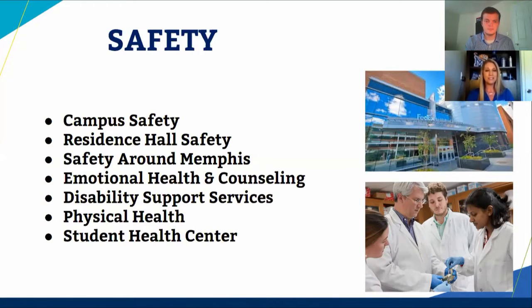We also want your students to be safe as they explore Memphis. We want them to enjoy the sights and the sounds and the music and the flavors of Memphis when they are not in class and studying, but please echo our message to them, and that is encourage them to explore with friends, plan your transportation wisely, and just be aware of your surroundings as you are enjoying the city.